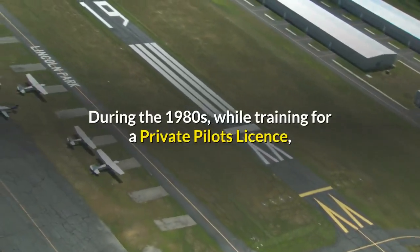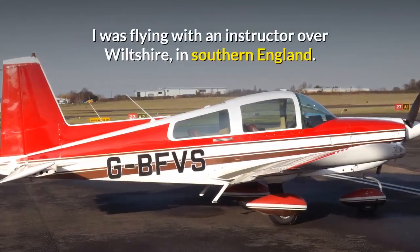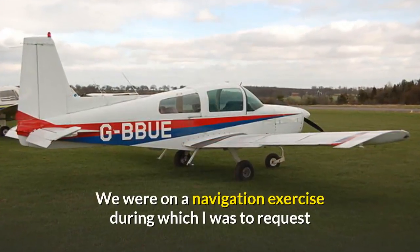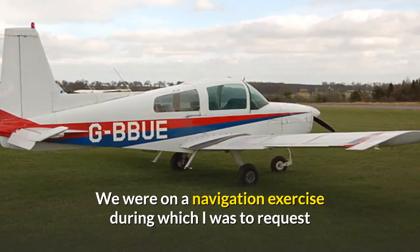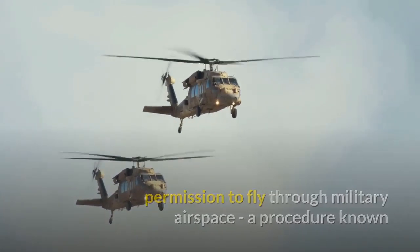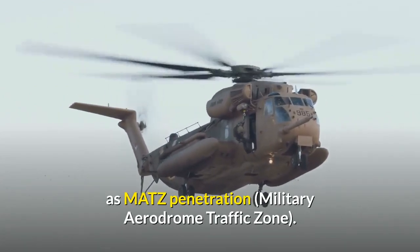During the 1980s, while training for a private pilot's license, I was flying with a flight instructor over Wiltshire in southern England. We were on a navigation exercise during which I was to request permission to fly through military airspace, a procedure known as MATZ penetration, Military Aerodrome Traffic Zone.